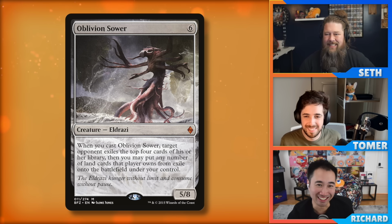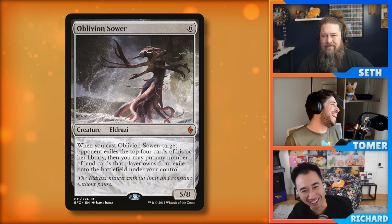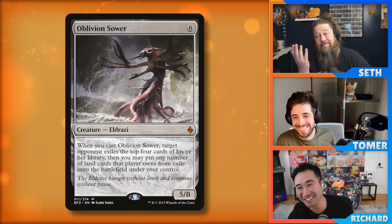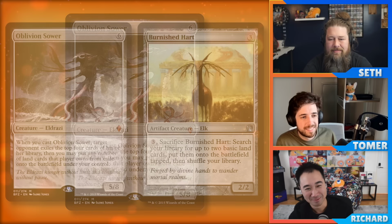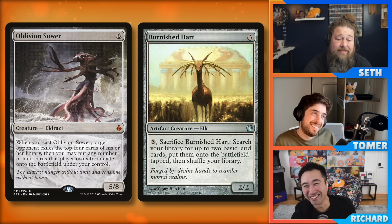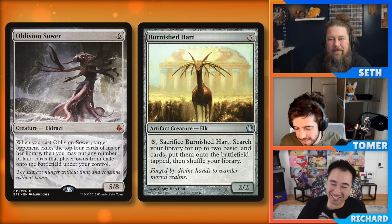I hear you. But okay, Seth's math is actually much worse than that, because the average commander player is running like 30 lands. But also MDFCs, Lorien Revealed, all these things don't help this count. So that number is actually pushed down. But Burnished Hart remains one of the most played cards ever. The rate is basically the same, right? Burnished Hart is playable. Why don't we just play it?